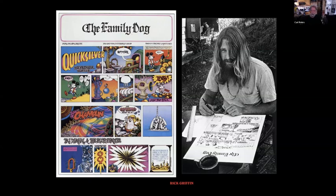And not only that, at that point, the first 2 issues of Zap Comics were just R. Crumb. And at this point, he decided that he could invite other artists to be part of Zap Comics. And Rick was one of the very first to join R. Crumb, contributing to Zap Comics. And so here's Rick drawing the original of this.